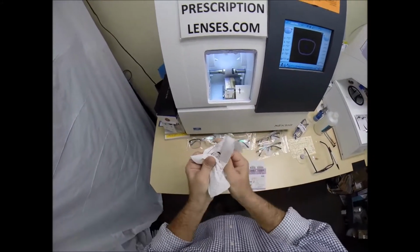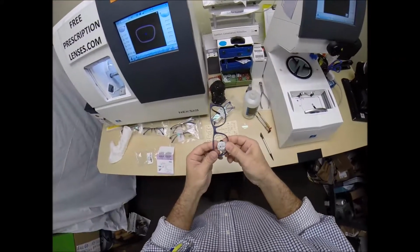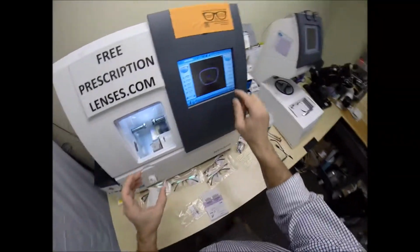Dry the lens off. Make sure there's no debris on there. Tuck the lens into the outside corner, push it down. Now it snaps in there easily. We can go ahead and start cutting the left lens.